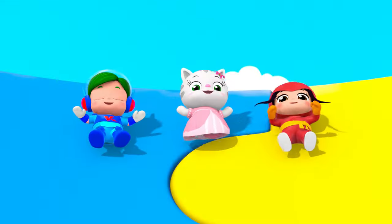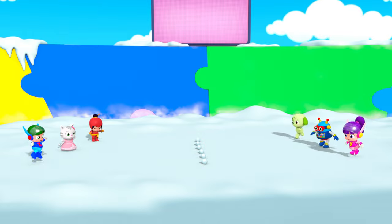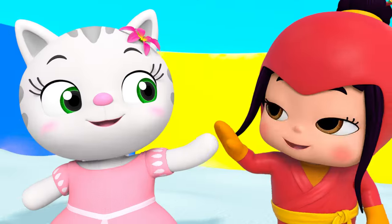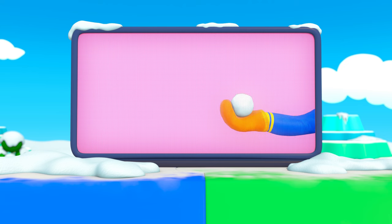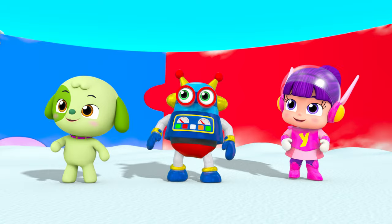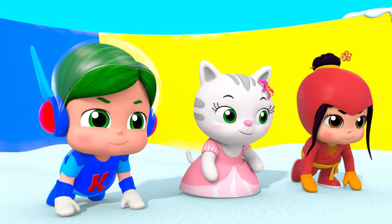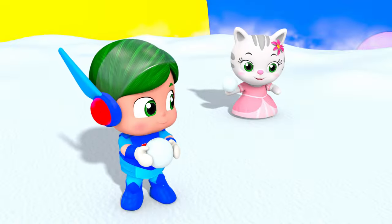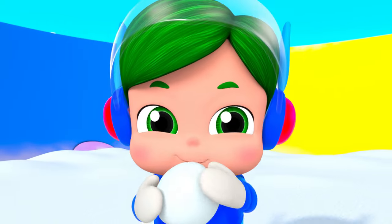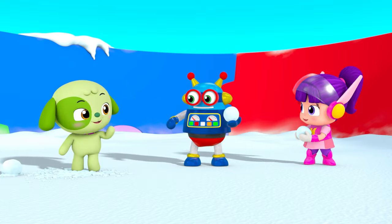Let's play snowball dodgeball. Get into teams and get ready for a fun snowball fight. Let's play dodgeball. It's so fun in the snow. On your marks, get set, go. Get into your teams. Run and dodge about. Aim, throw, splat. Now you're out.